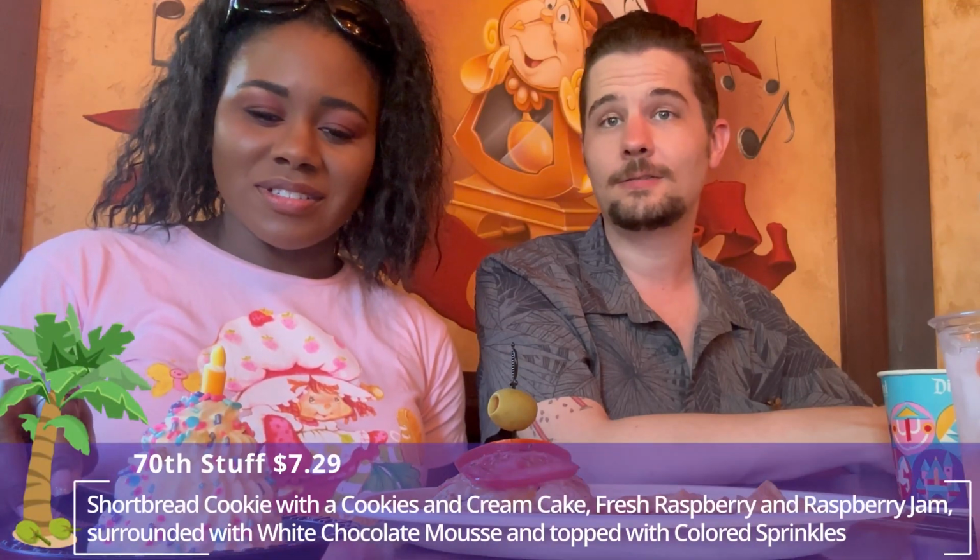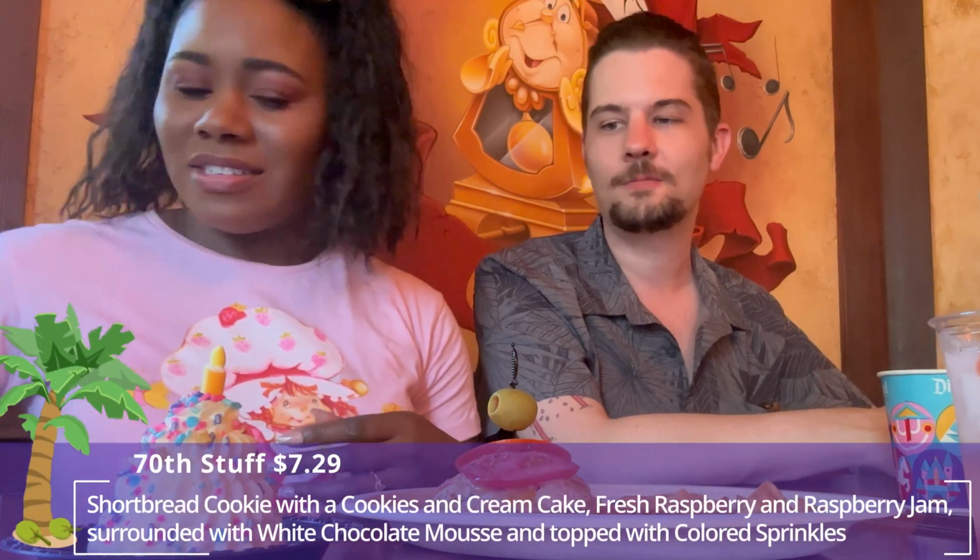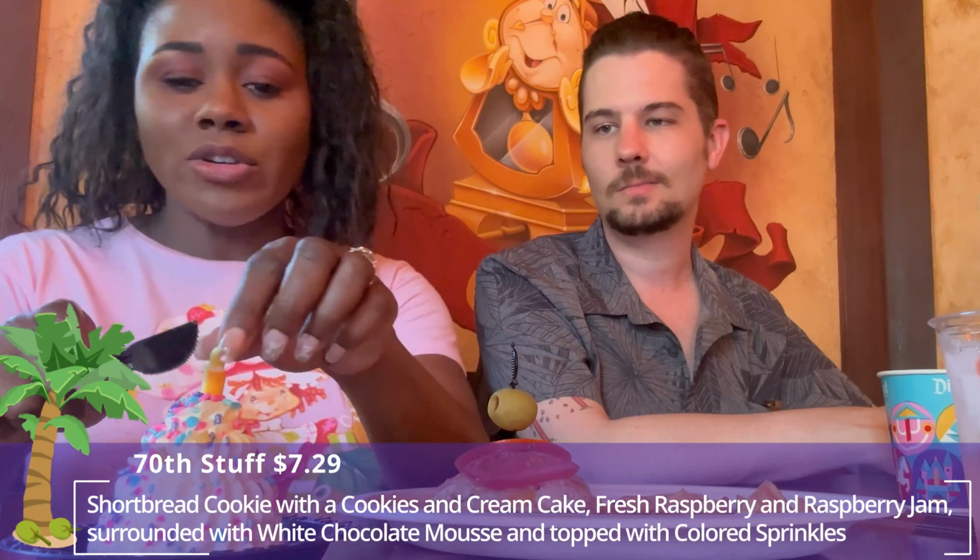All right, so this is a lot of food. So should I try this next? You eat dessert first. Why not? This is called the gray stuff, right? Or it's the 70th stuff. The 70th stuff. It's gray stuff, but it's 70th. I'm curious as to what's inside it, so we're about to destroy it. I'm not getting... Oh, I am getting resistance. Now I'm getting resistance right there.